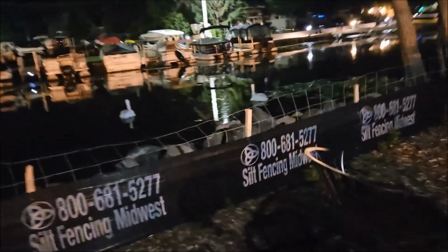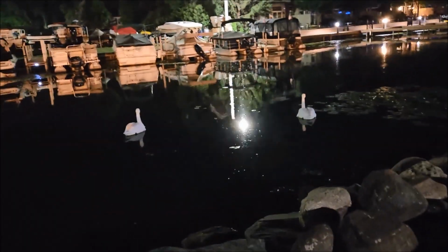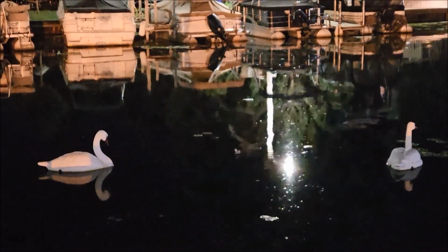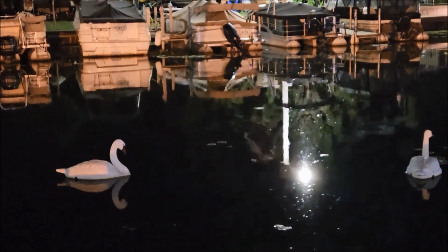Oh, that's interesting. Now, I thought they were there for the senior home, but there's a couple of the fake geese here as well. I don't know, maybe they're meant to scare away the multiples of geese that would hang out here every night. I don't really know.